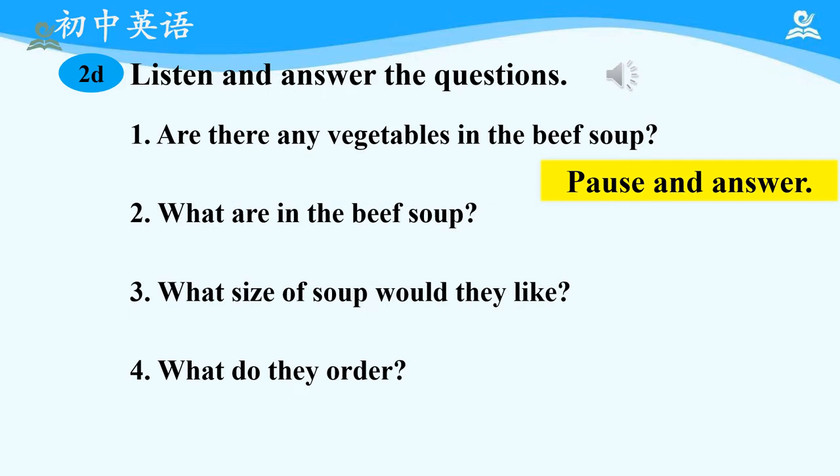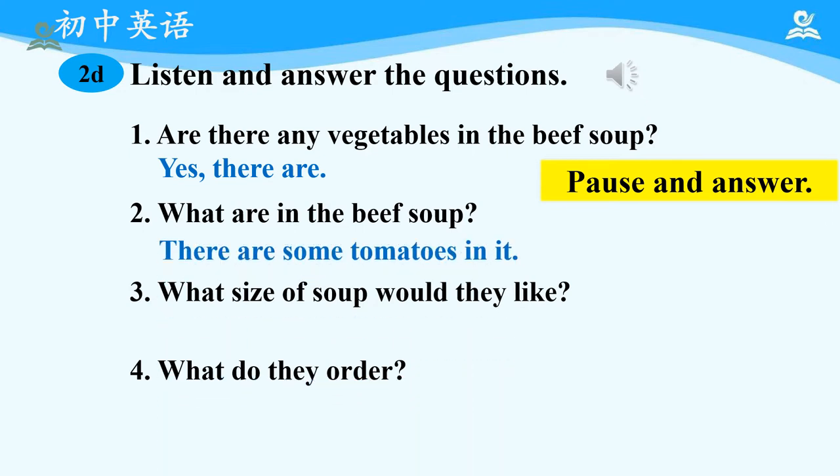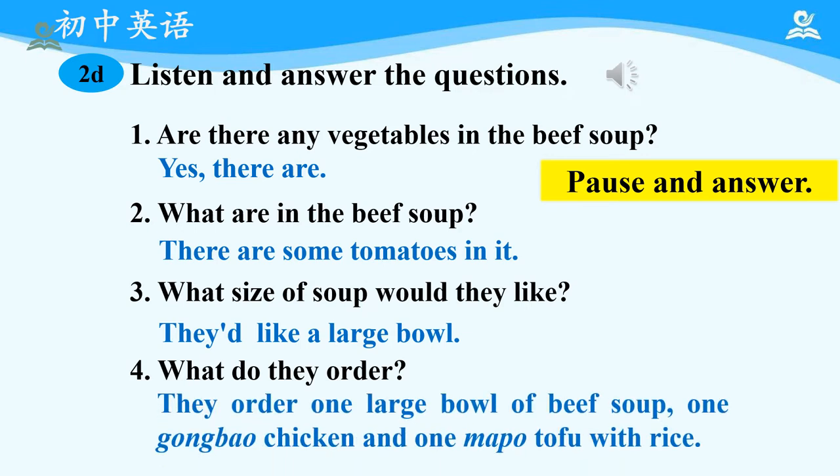Now, pause and answer these questions. Question 1. Are there any vegetables in the beef soup? Yes, there are. Question 2. What are in the beef soup? There are some tomatoes in it. Question 3. What size of soup would they like? They'd like a large bowl. And question 4. What do they order? Yes, they order one large bowl of beef soup, one gongbao chicken, and one mapo tofu with rice. Good job!